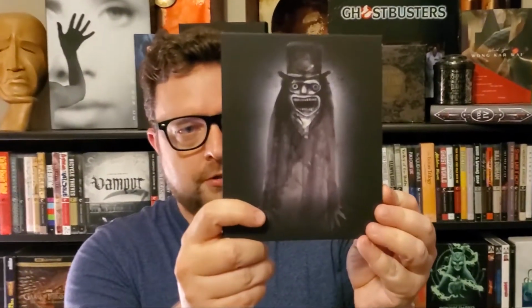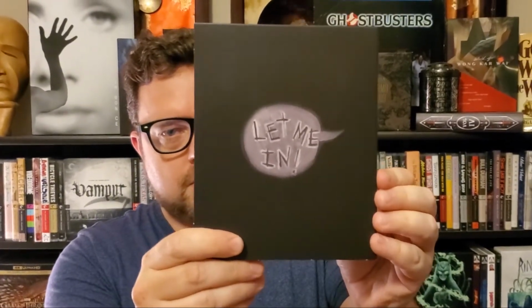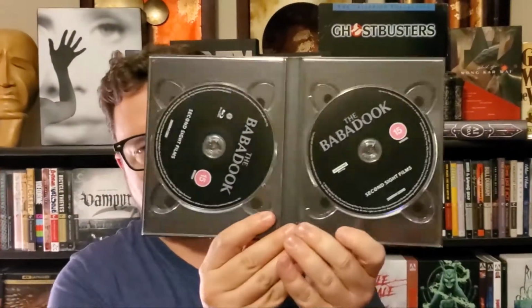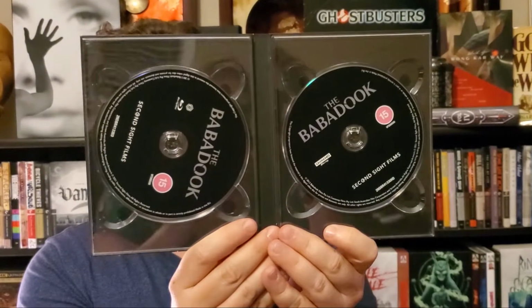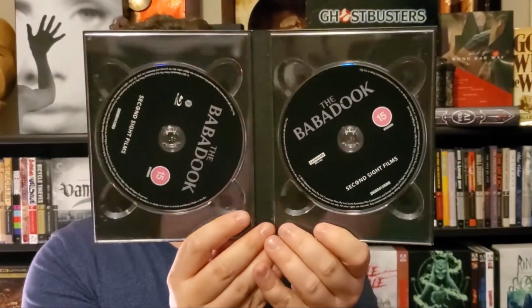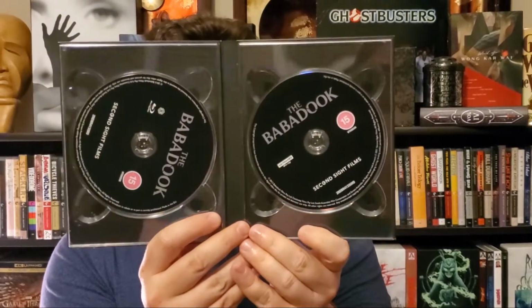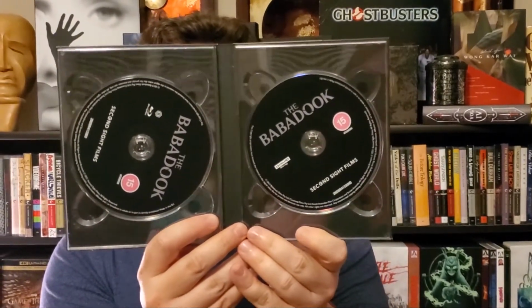Got the front of it right there on the front case, the Babadook itself. On the back, it's pretty cool. And then you got the inside here. Now this is a 4K release with a Blu-ray. And with the 4K, it shouldn't be region coded, naturally, but this is a region B Blu-ray, so I would double check to see if it is region free. Some of these Second Sight ones are region free, some of them aren't. So I'm just not 100% sure on that.